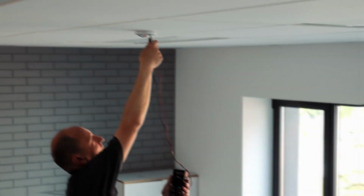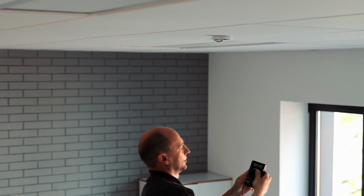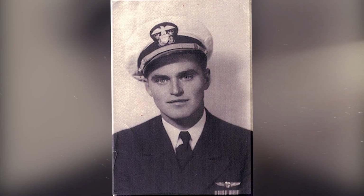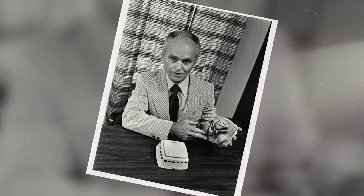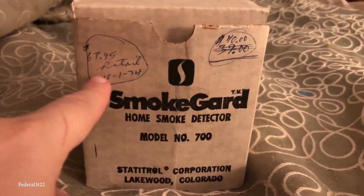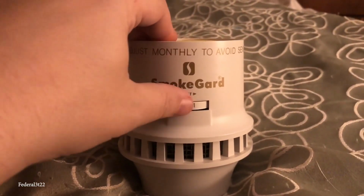Simple yet incredibly effective. Smoke alarms were first patented in 1903, but those models were obviously archaic and far less effective. Dwayne Pearsall, better known as the father of smoke detectors, would go on to invent the first battery-powered smoke alarm in the 1960s. It was called the Smoke Guard 700 and was made of fire-resistant steel and shaped like a beehive. But it was the first practical and affordable home model.